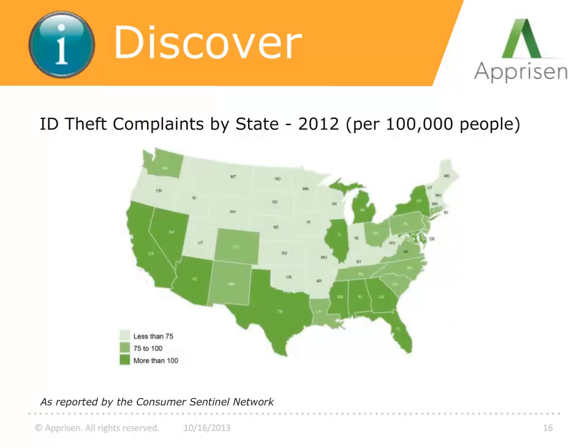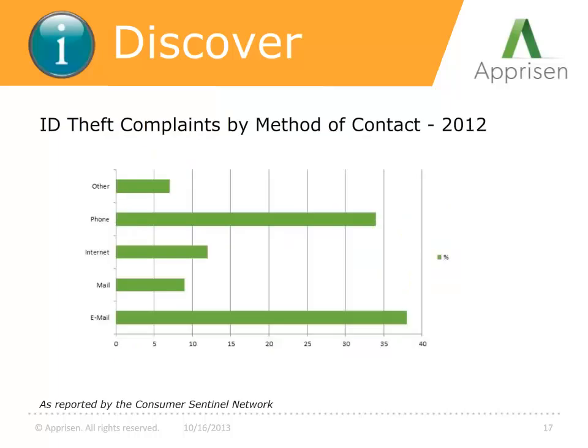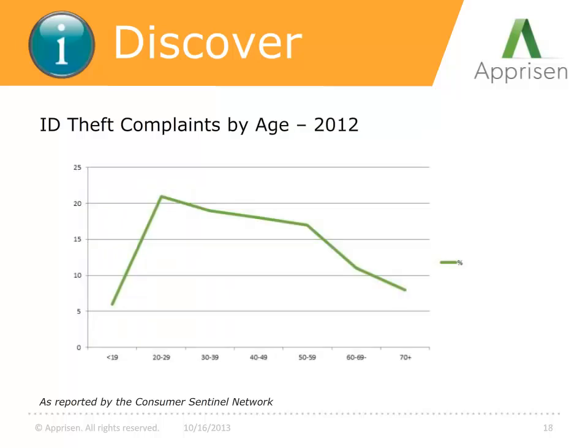Here's a map showing complaints by state. You can see in the dark green states, your chances of your identity being stolen are about 1 in 1,000. For those that are stolen from outside places, the phone and the email lead the way. And you can see that most people between the ages of 21 and 60 are likely to be the victims of identity theft.